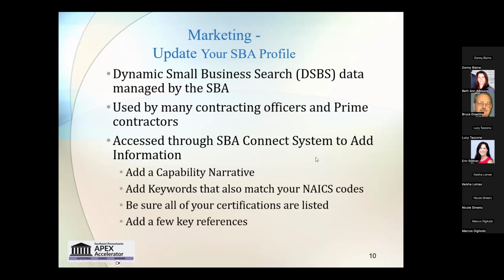So when you want to add information to this, because in the SAM registration, you really don't tell anybody what you actually do. You put in NAICS codes and maybe PSC codes, but those are so broad that there's nothing in there that really tells what your specialties are. So what you have to do is go through a system called SBA Connect, and they have to give you permission to access your data in this database.